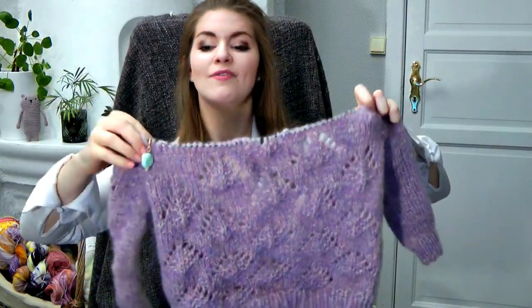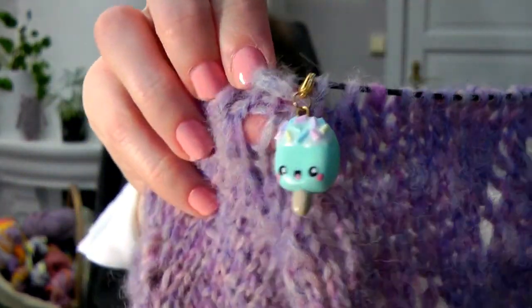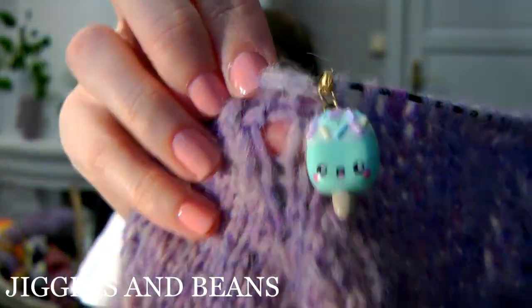So yes, the Pikekyssgenser, I've got a little stitch marker on there. It is by Jiggles and Beams, which is one of my favorite polymer clay artists and makers. They're made by Diane, I think, who's in the UK, and she's got the Jiggles and Beams Etsy shop. Definitely check it out.